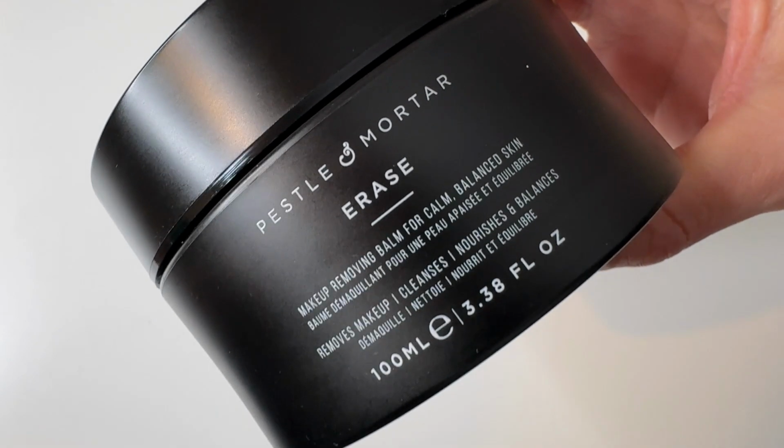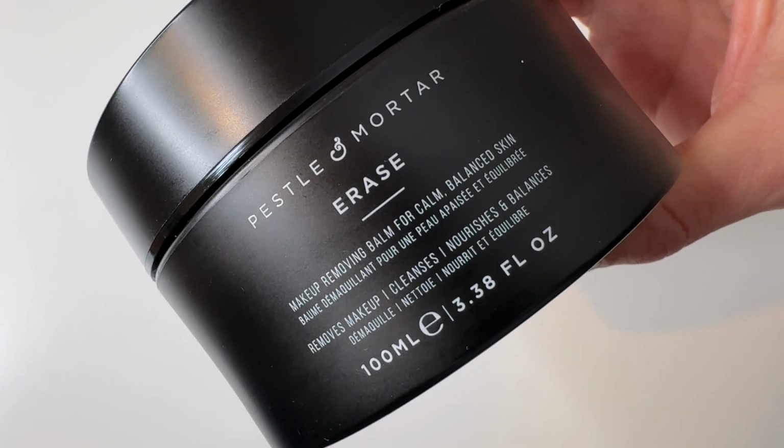Next up is the Cleansing Balm by Irish brand Pestle and Mortar. This is called the Erase Cleansing Balm, and I have gone through so many of these. And I have to say, for years, it has been my favorite cleansing balm. Now, it is grease central, so let me warn you, it really turns to an oil. And if you're not into that kind of cleansing balm, this might not be for you, but I adore it.